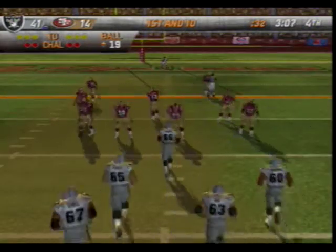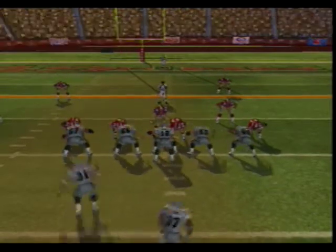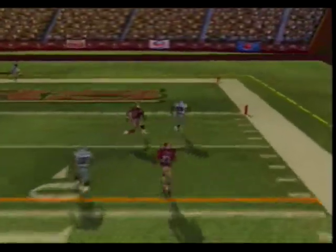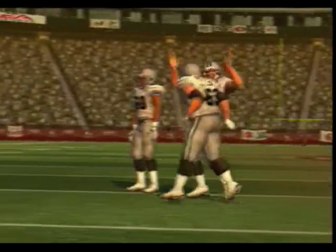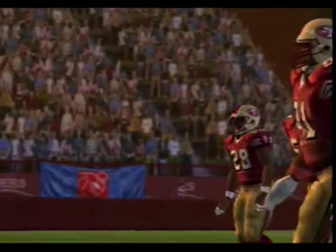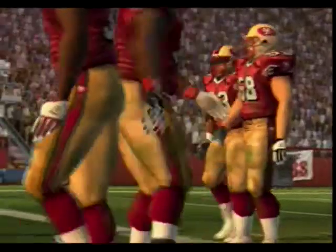Ball on the 19-yard line. The 49ers line up in a 4-3. Gets rid of it, and he makes the grab. Touchdown, Raiders. They put up 6 points by beating the coverage. Well, the cover 2 works well because it eliminates options. But that time, the quarterback made a quick read, and he got it off quickly.